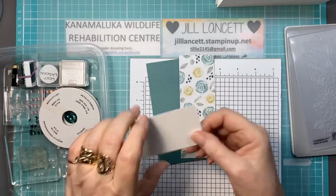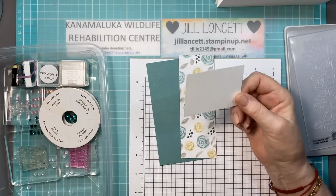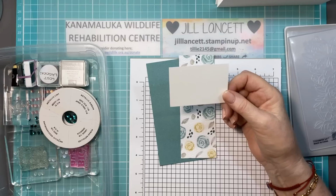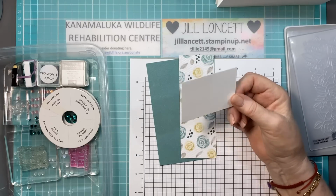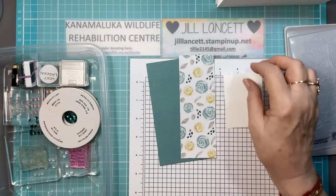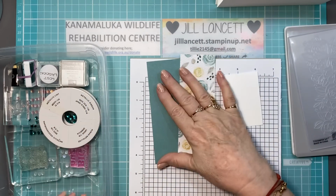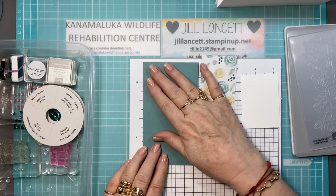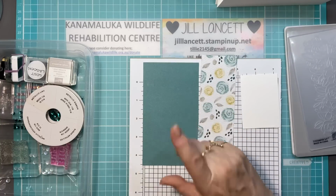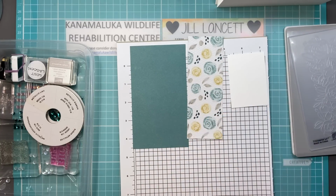We've got a scrap of basic white. Now this depends on the stamp that you want to use and the punch that you want to use. So it's a scrap to fit what you have. Use what you have. You can use this if you don't have the Lost Lagoon two-tone, but you've got another color, use that, because we are going to emboss this and then do something special with it.